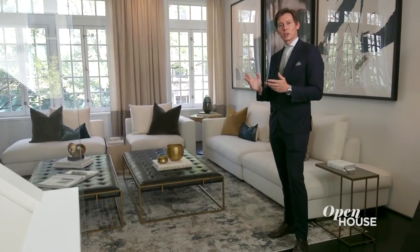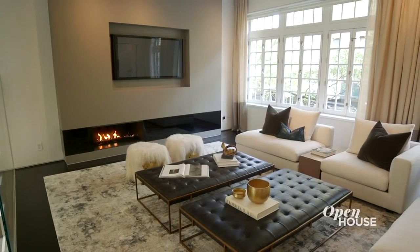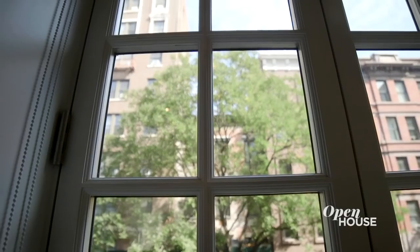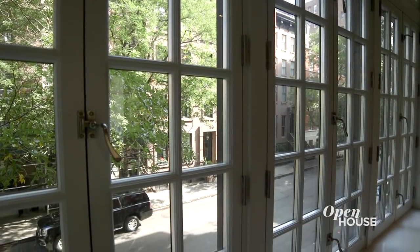And up the grand staircase is a large formal living room adjacent to the dining room. The living room features a sleek, slate-framed gas fireplace. It's perfect for warm and cozy nights. These oversized historic windows bring in tons of natural light and bucolic views of Waverly Place.